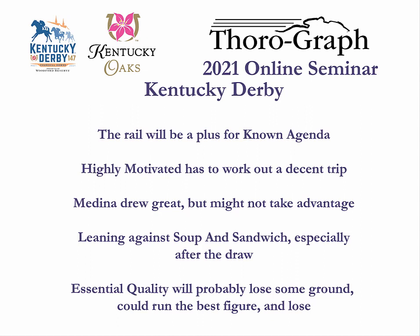Both Chad Brown and Castellano are extremely conscious of saving ground, but with others having a similar running style, Highly Motivated probably won't make it close to the rail from out there and will have to work out a decent trip. Medina Spirit did great, drawing inside the other speed, but whether Velasquez will take the rail if it's available is an open question.